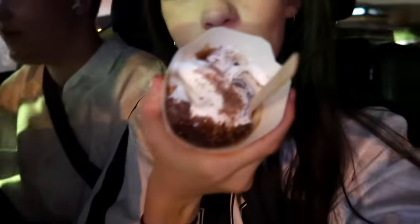So we got McFlurries instead because, who doesn't like a McFlurry? And they've got a new flavor. It's caramel. Thank you. My brother's getting his. Same. You good there, Mum? Okay, that's great. Mum took a bite out of it, but it's Caramello.